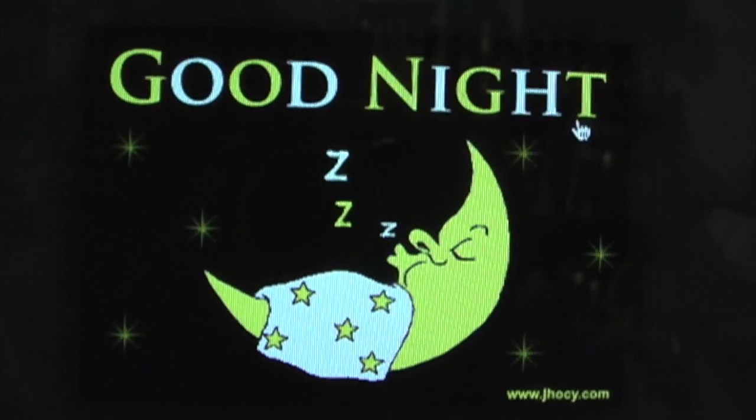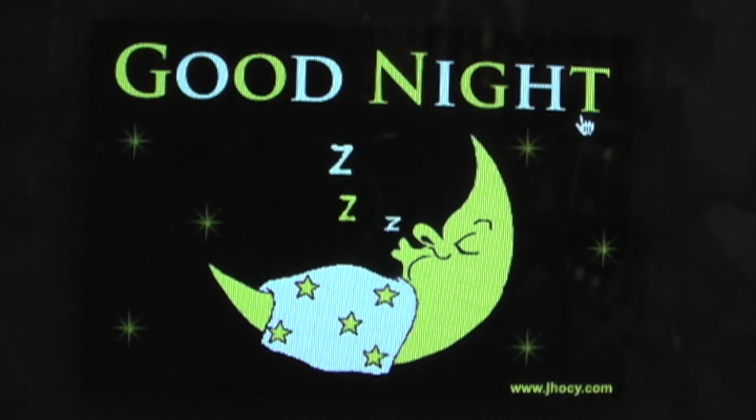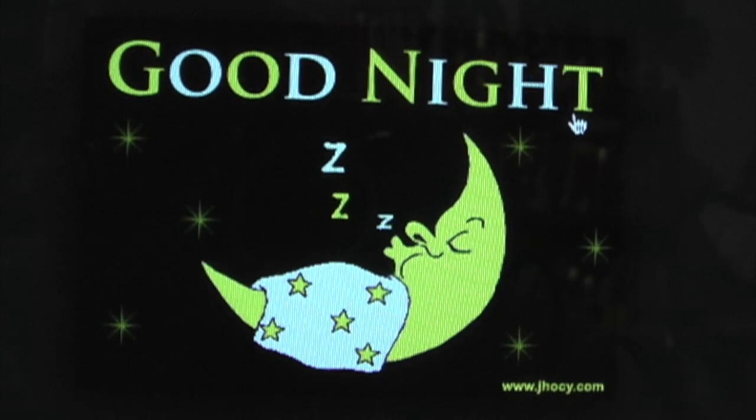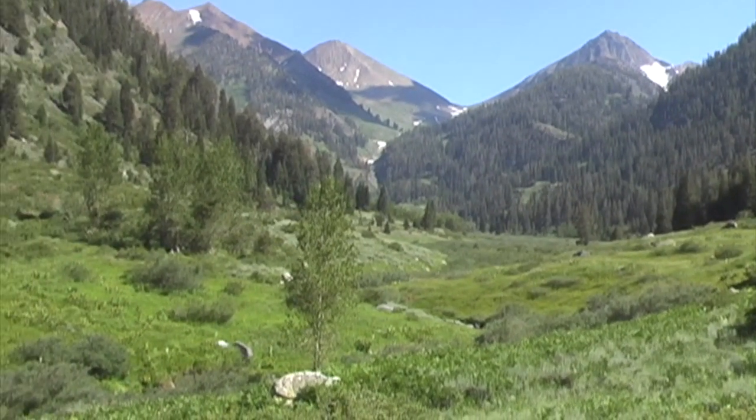That night, I got a good night's sleep in preparation for the next day. The next day started off nice and sunny for my hike to Eagle Lake. That was the good news.